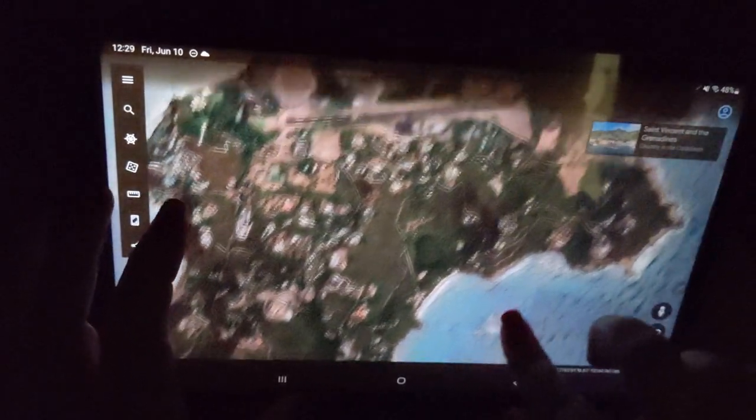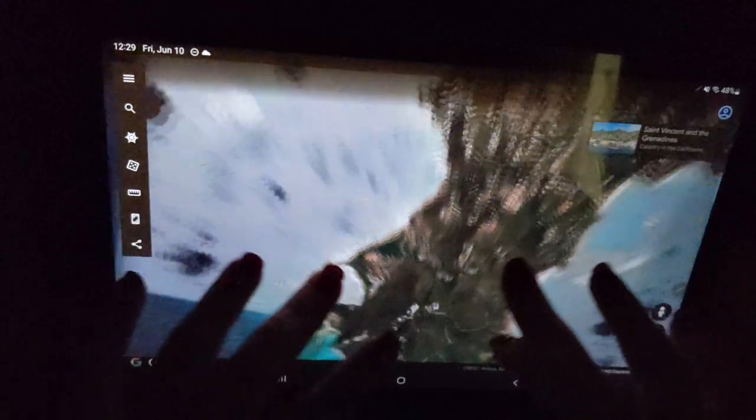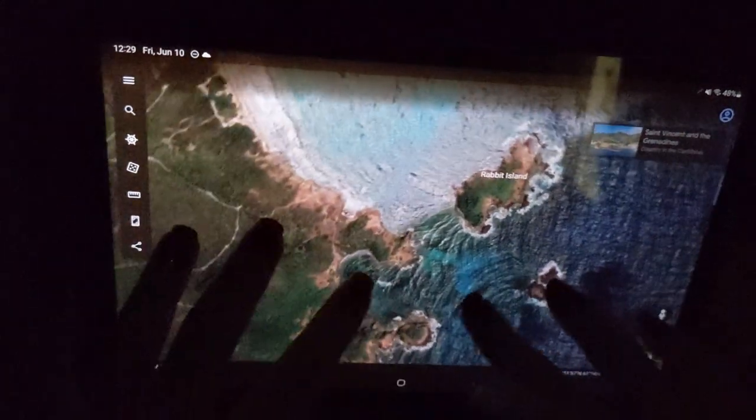But, you know, there are locals that live here, but they live here to work on the resort. And, yeah, this is all owned by one resort company. They get to control the whole island. And this is my favorite thing I want to show you guys.